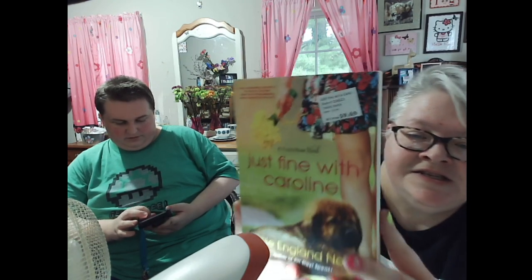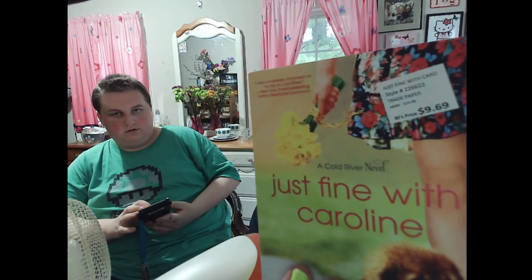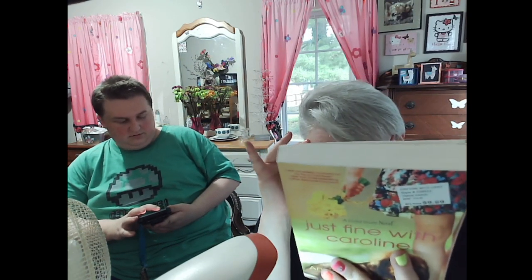My last item is this book that I got, and it has the sticker right there. BJ's price, $9.69. And on the back, the sticker it has for the store, Fiction, USA, $14.99, Canada, $18.50. So it's called Just Fine with Caroline. I'm going to read you the back really quick, so if you see it.